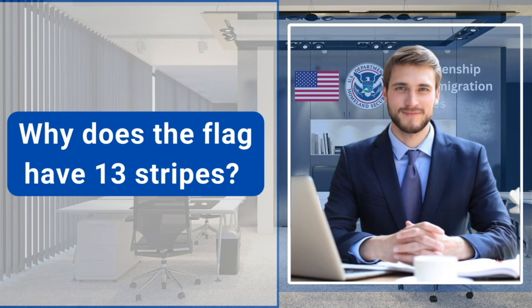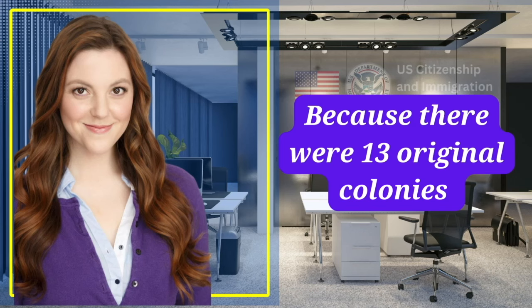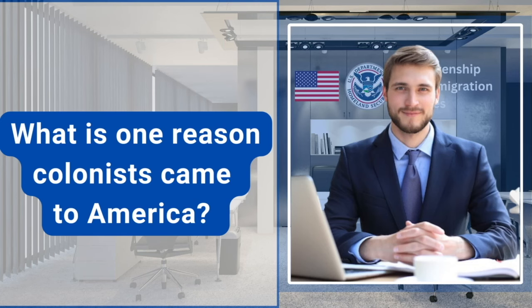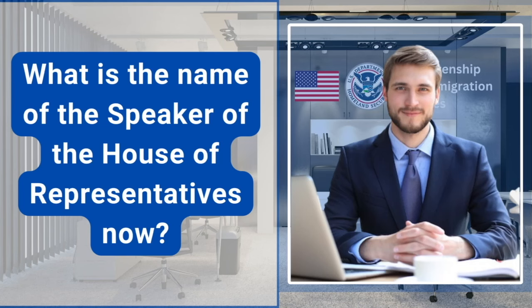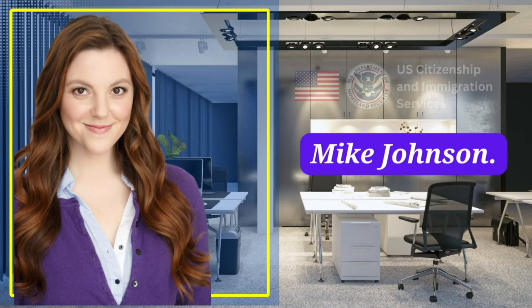Why does the flag have 13 stripes? Because there were 13 original colonies. What is one reason colonists came to America? Freedom. What is the name of the Speaker of the House of Representatives now? Mike Johnson.